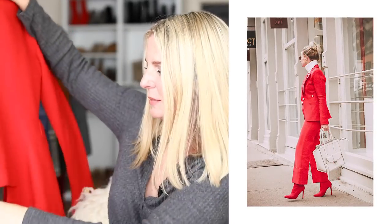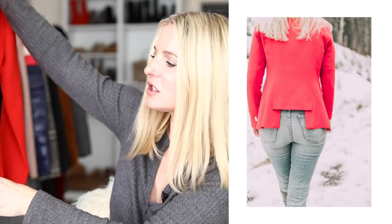My favorite part about this blazer is this little cutout in the back. There's a little kind of just square cutout. It looks so good with dresses and skirts. It looks great with jeans. It's just a beautiful piece.